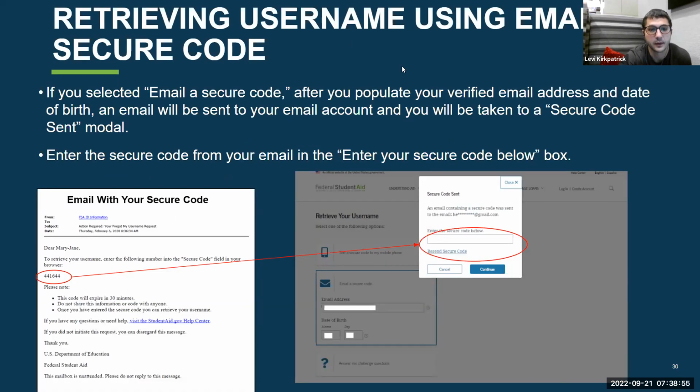Since we all just created our account today, I'm just going to breeze through these to show you what it might look like. So if you selected the email option, they will email you a secure code. You'll enter that secure code on the web page where you're retrieving your username.